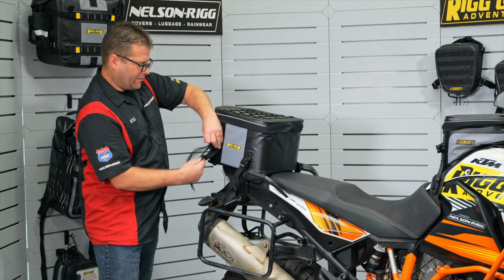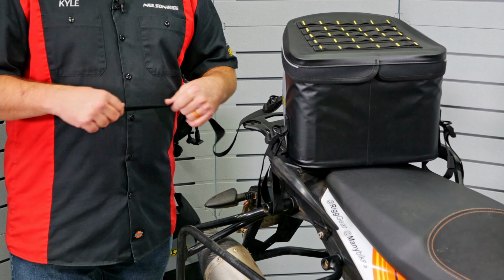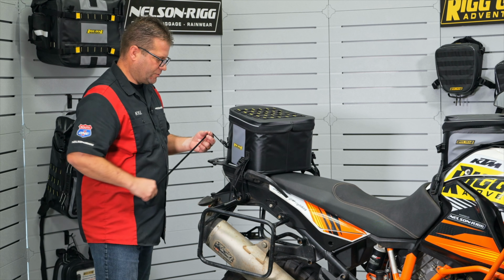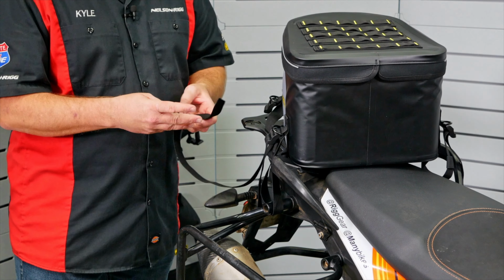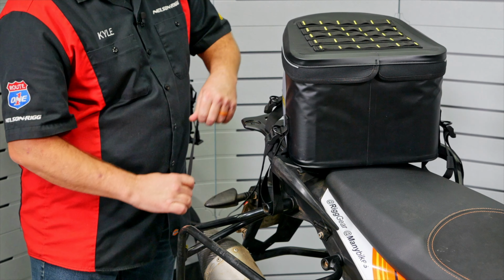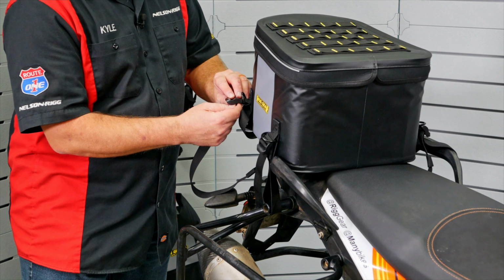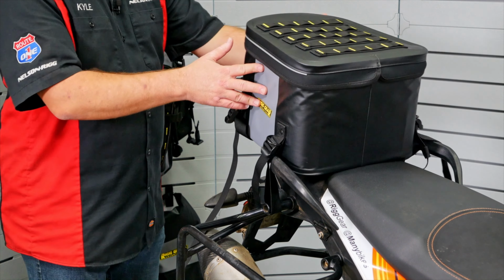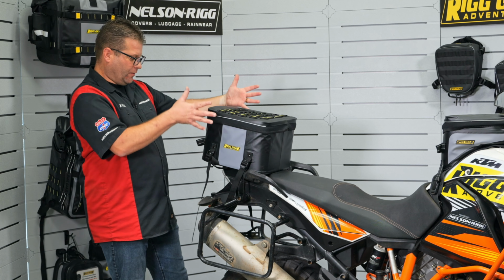Now back here in the back, I'm going to be going through a thin slot inside the rack. For that installation, I'm going to go ahead and remove the elastic strap keeper, slide my webbing down through the hole, and then slide the strap keeper back onto the strap. Now I'm going to go ahead and feed my strap through the tension lock buckle and repeat on the other side. Now, with all four of those straps run through the web buckles, I'm going to go ahead and finalize the position of the bag.